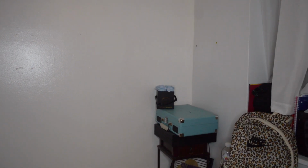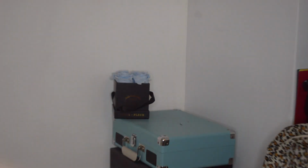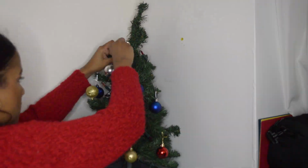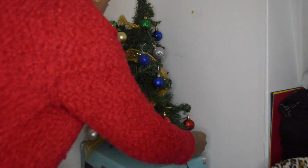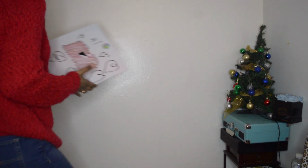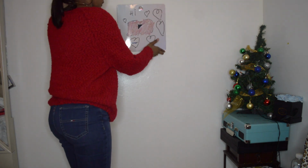I think I found the perfect spot for the Christmas tree. I'm gonna put it right there on top of the vinyl recorder. Perfect. I don't know if you can see me well, but now my Christmas tree is done. So this was against my vinyl player, so I'm just gonna put it up here.